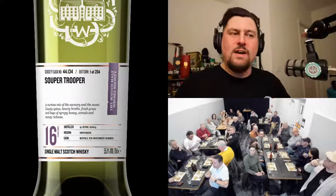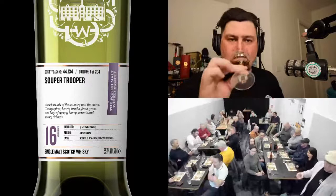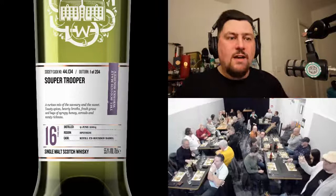Same with this Super Trooper. It was ready as a 16-year-old. It's found its footing. It's that perfect marriage of spirit and cask meeting in the middle. And I think this is an example of everything you want out of that sort of pineapple chunks, vegetable soup, bit savory and sweet, toasty spices, hearty broths, fresh grass, bags of syrupy honey, cereals, and meaty richness. So the spirit character is still shining through on something like this. It's not overly encumbered by cask. It's got the hashtag team refill going on.